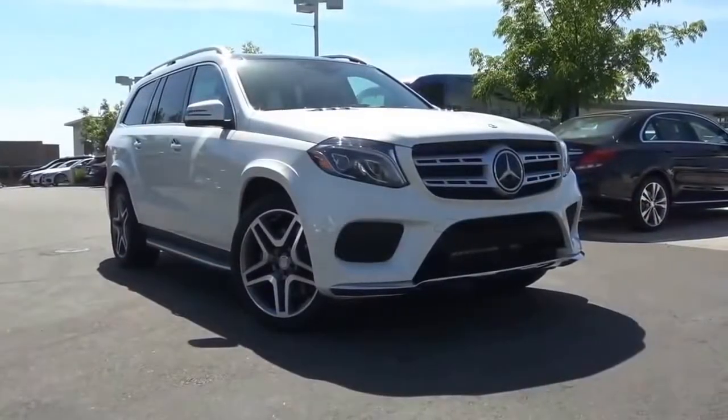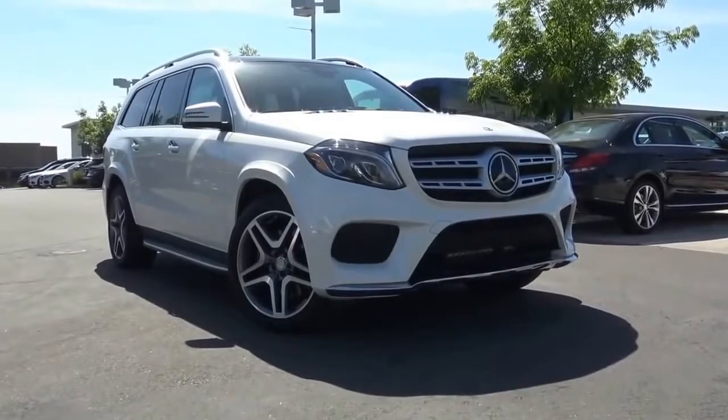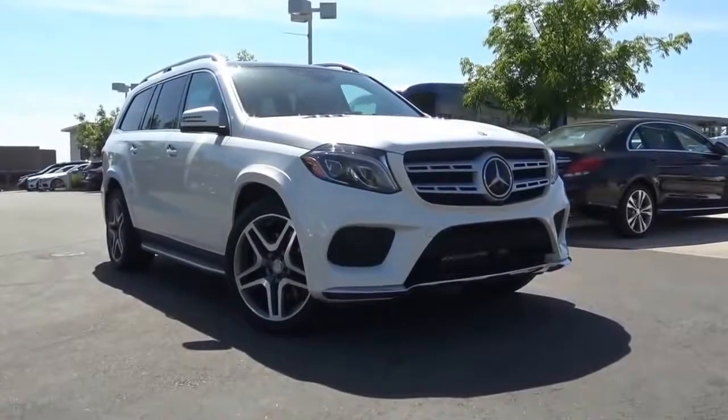So with its updated styling, features, and powertrains, the 2017 Mercedes-Benz GLS remains a pretty solid choice for a full-size luxury SUV.